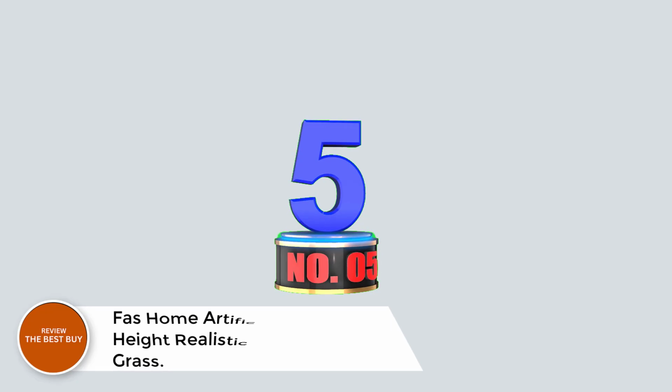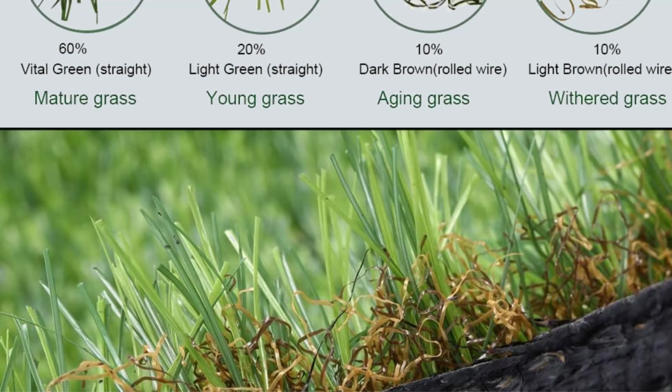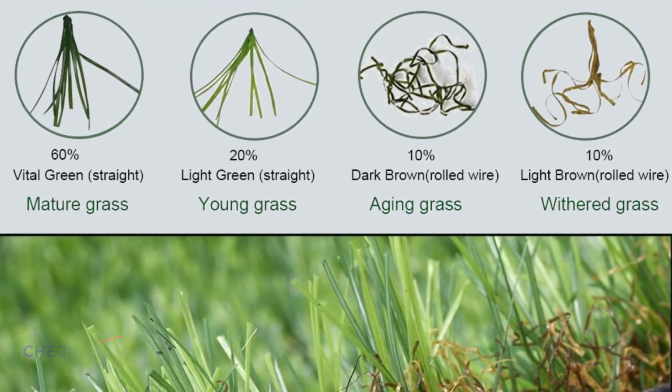Number 5. Foss Home Artificial Grass. Realistic synthetic grass. Foss Home Artificial Grass is the perfect solution for both indoor and outdoor spaces, offering a realistic and low-maintenance lawn all year round.